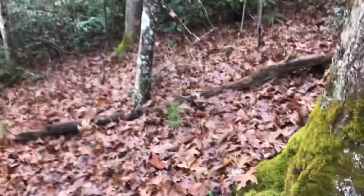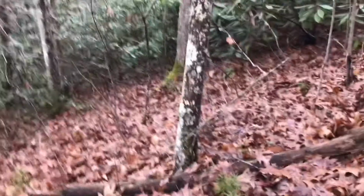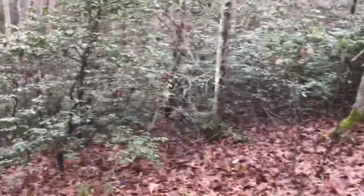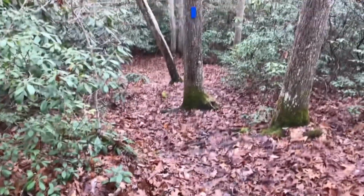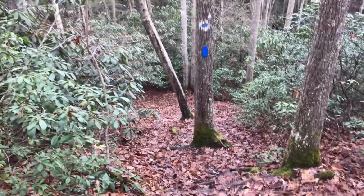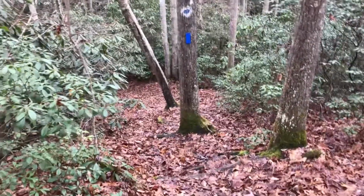It goes down. Doesn't look like it levels out anytime soon either. And right now I'm kind of standing on a root. Yeah, it continues to go down. I mean, they've got it safe as far as that goes, but it'd be better if I had my hiking boots. And if I'm going to start doing stuff like this again, I'm going to have to invest in a pair.